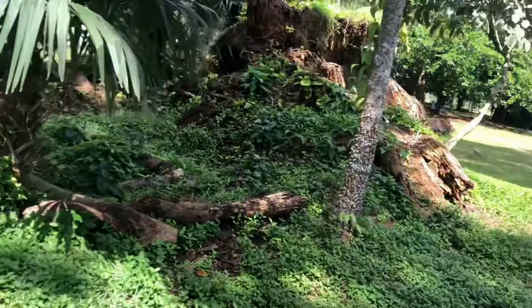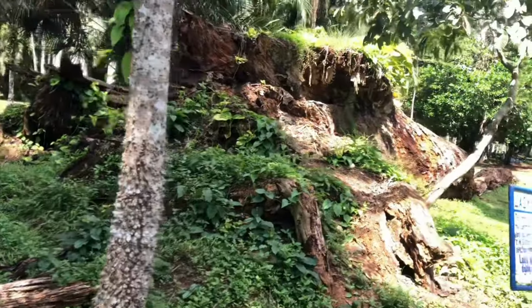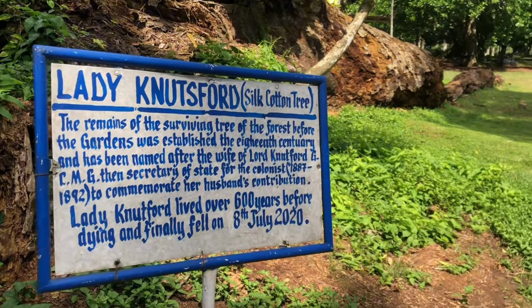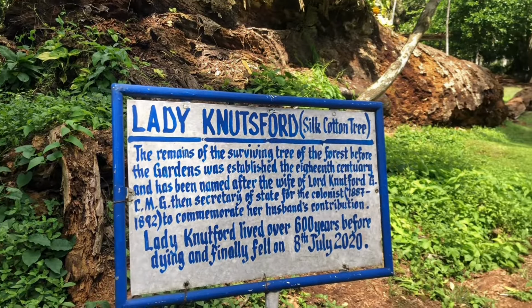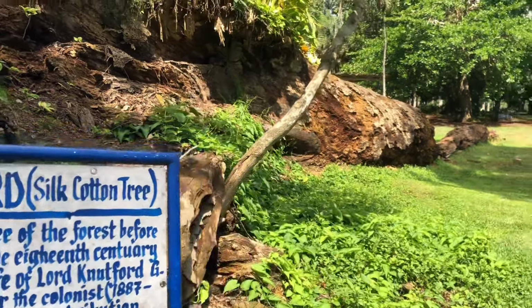Guys, this is the tree that fell 4 years ago and lived 600 years. It's big. Why is it called this name? The whites, the British who used to live here, actually initiated this place. Okay, so this was the biggest tree then.